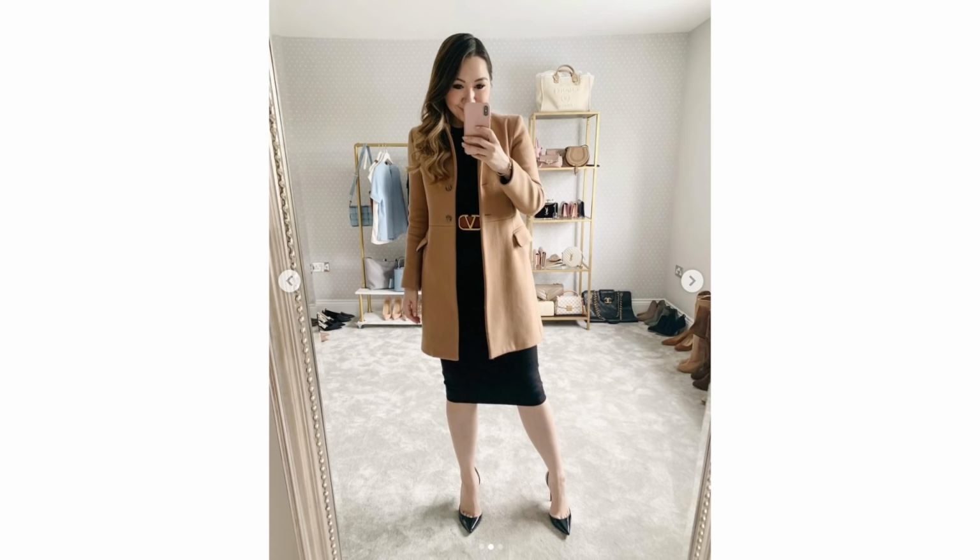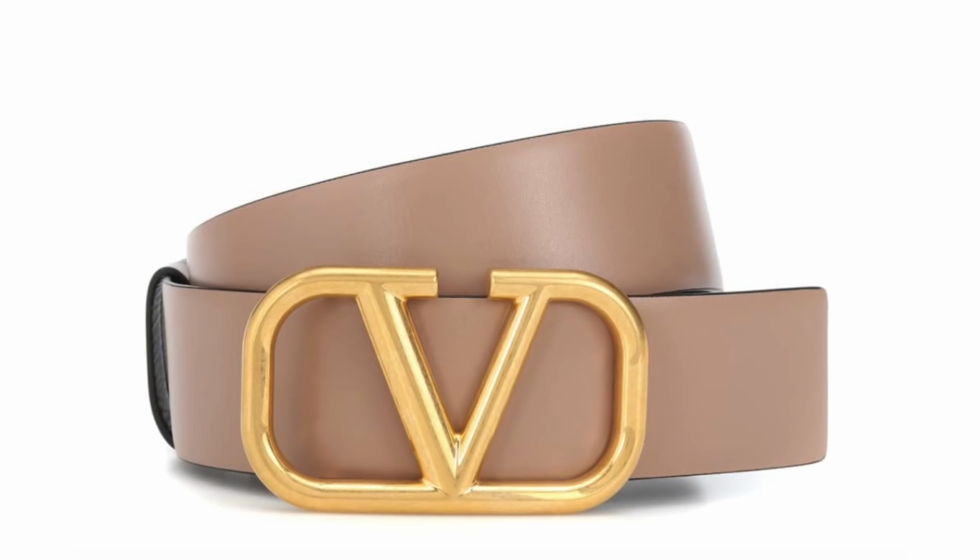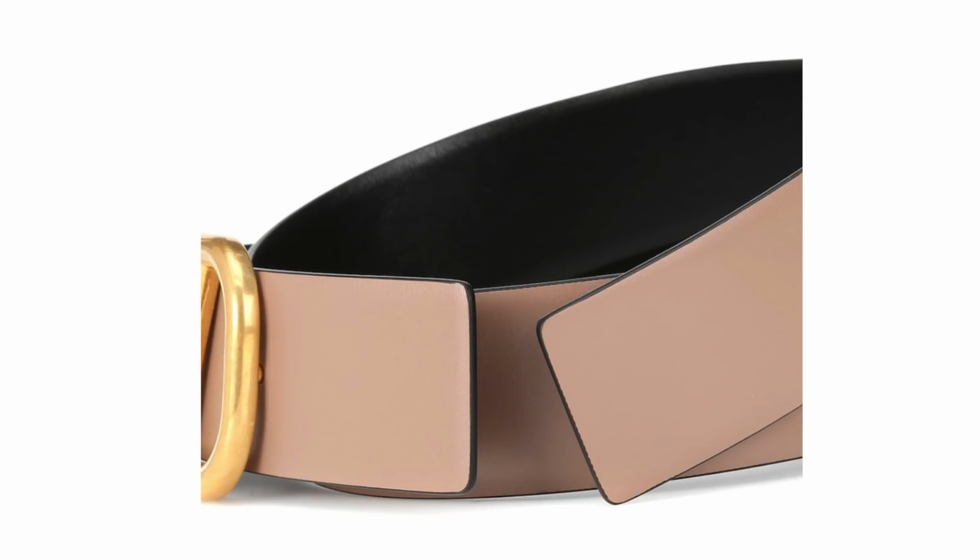MyTheresa do have new in the nude colored one as well, which I'm thinking about getting because I love that color. I'm not sure if I would keep both of them if I did, but I'm still mulling it over. But it is the most beautiful shade. It is the perfect nude. I always think Valentino do the most incredible nude colors. They are so pretty and wearable, and I just think they're gorgeous.